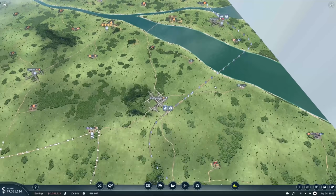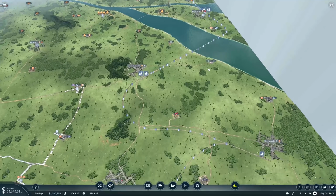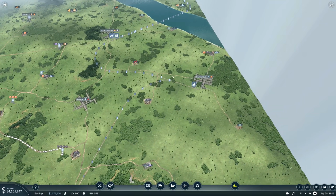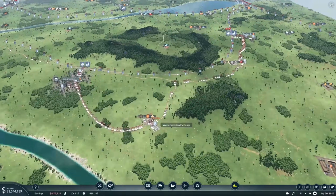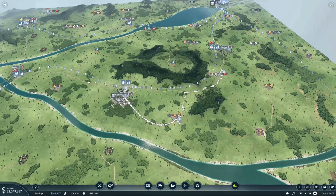I do want to set up some passenger loops around Great Yarmouth, around Ashbourne, and maybe down here in Bournemouth as well. I'm not too sure on that one. I'd also like to bring fuel down to Bournemouth. We are producing a decent little bit of it, so there's definitely the potential, right?